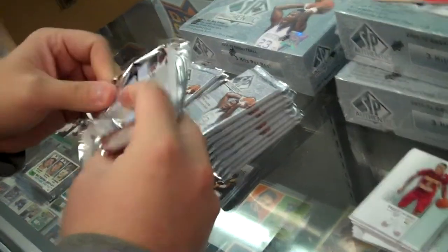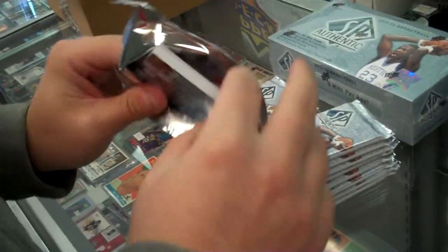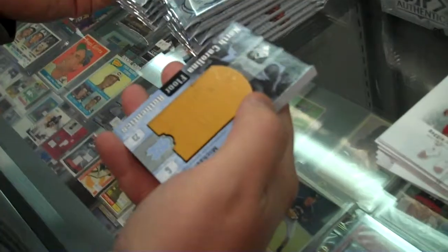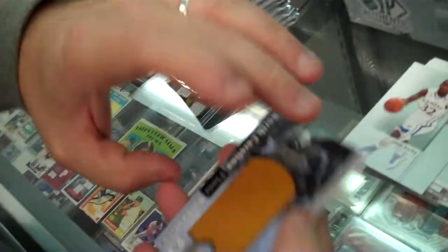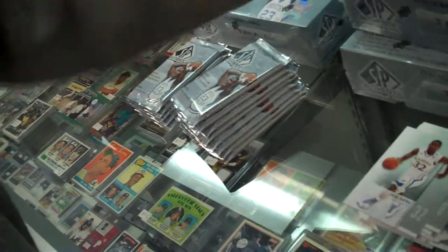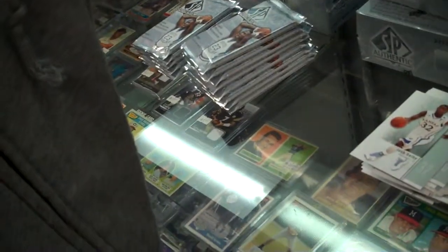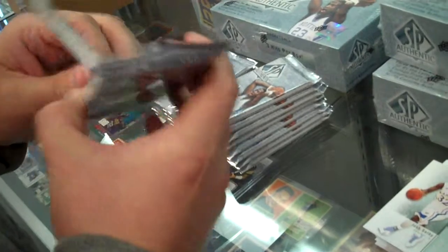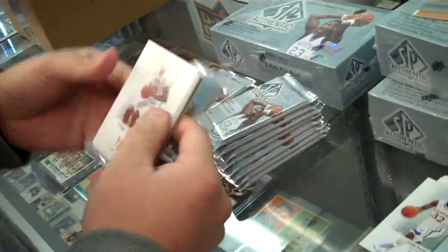Oh, there's a four card, and it's a Michael Jordan four card. The question is now, is it autoed? No. Damn. Oh, well. Yeah, he definitely signed some on the floor. If you guys have any questions or need anything, just let me know. But still better than the Sam Perkins four card.